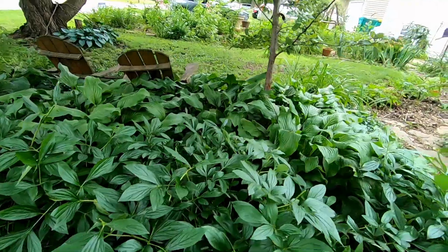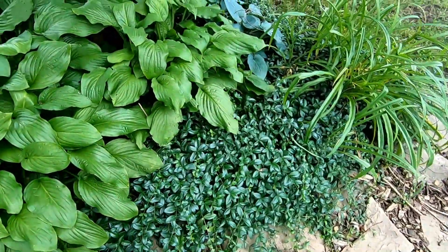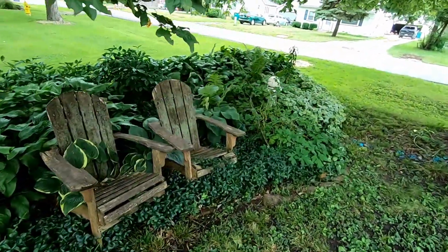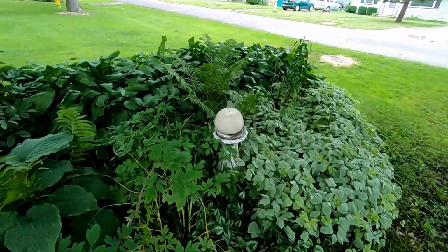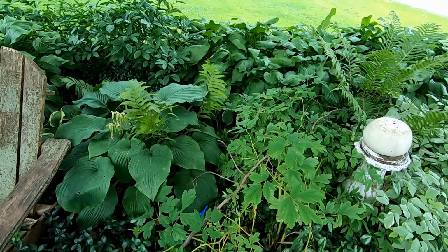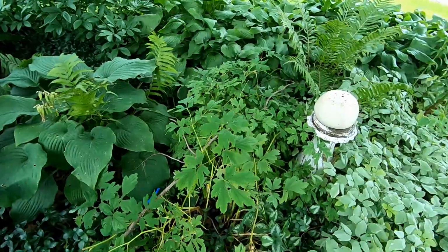See, the snow on the mountain is pretty much kept under control by a combination of the Vinca minor, which is out of control itself, and all these hostas. This here is a bleeding heart. It seems to do really good over here, especially in the first part of the year. It looks kind of straggly now, but in the first part of the year, it does real well.